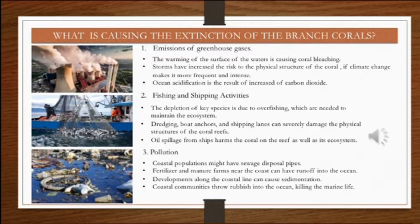Pollution. The sub-issues are that coastal populations might have sewage disposal tanks. For example, all the houses in Novella Beach here have their waste pipelines going to the ocean, which is causing pollution to the ocean. Also, fertilizer and manure from farms near the coast can run off into the ocean.